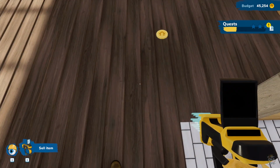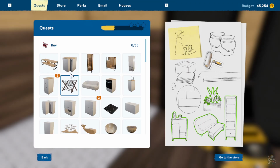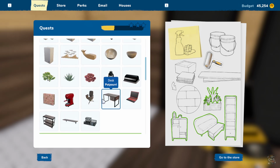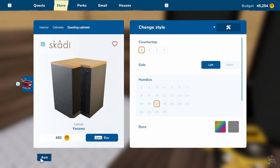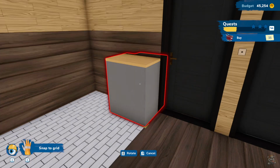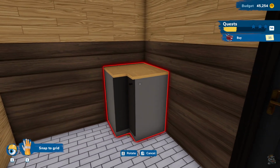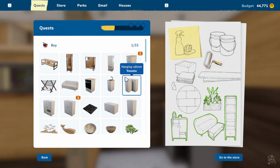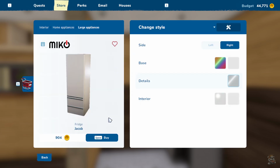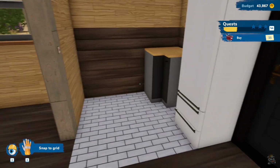We're going to sell these back, get my money back. And we're up to $45,000, folks. All right, we got a lot of stuff to buy. This is where all my money's going to go. All right, so what do we got here? Cabinet. How many do I need? Just one cabinet. But it's fun. I have to admit, it is fun. Oh, there's a fridge. Okay.